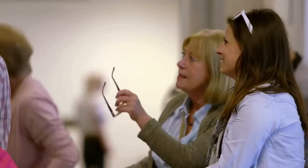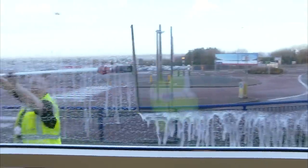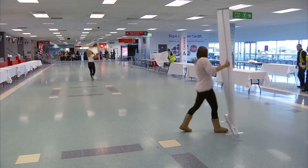Cardiff Airport is undergoing a big period of change. And for the first time in many years, passenger numbers are now rising. Today, the airport is sprucing itself up as it prepares to transform itself into the venue for a big travel show. It's really about showcasing everything you can do from Cardiff, so showing all the different destinations and all the different types of holidays.